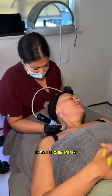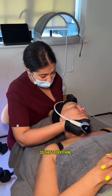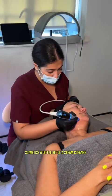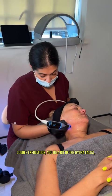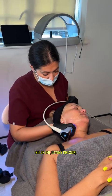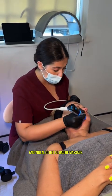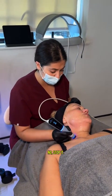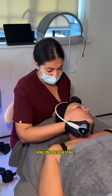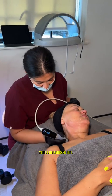Oh, what does that entail? So that's everything. We use a little bit of a steam cleanse, double exfoliation. We do a bit of the hydrofacial, a bit of LED, oxygen infusion. You get extraction, face mask, and you also get loads of massage. So you get arm, shoulder, neck, face, and head massage. How long does that take? An hour and a half. You'll be knocked out.